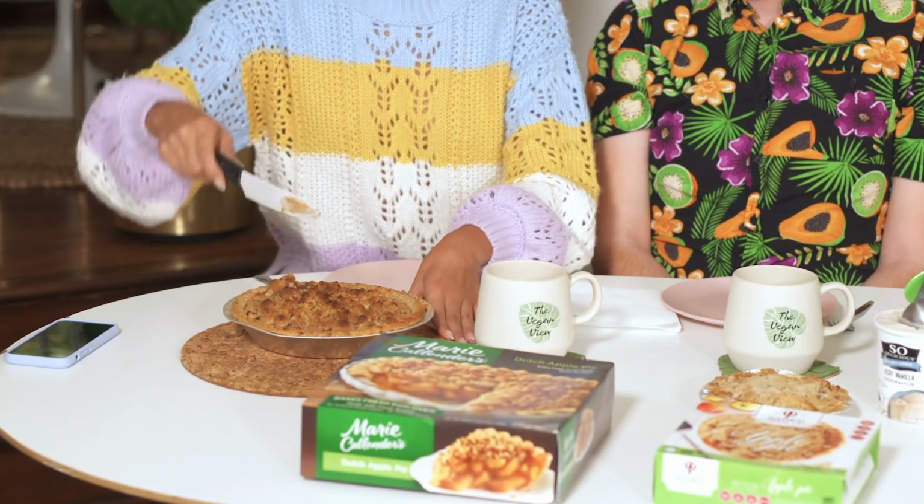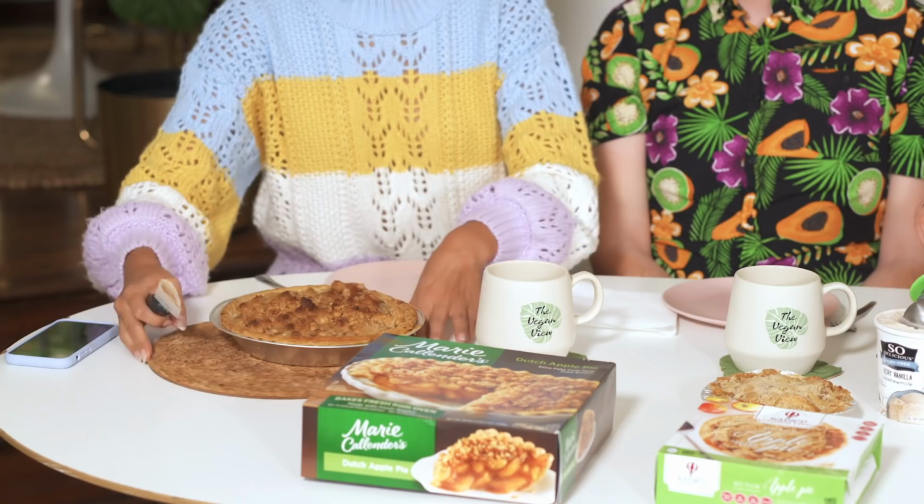Super gooey. Yeah, and that's how it gets so crispy, because you added it on before. Yeah, I think it gets too crispy too. And we have some vanilla ice cream because pie needs ice cream.